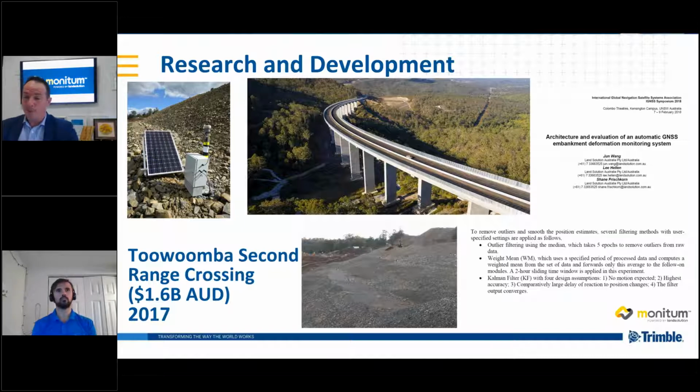They said, you know, we need to know if this embankment's moving by less than 5 millimeters every 15 minutes. And I said, that's great. That's okay. And I scratched my head. The problem is this whole area. This is a very big area, as you can see possibly on the bottom photo.